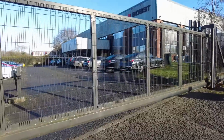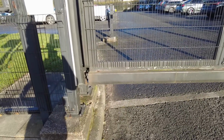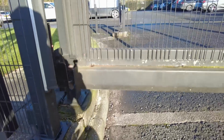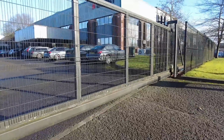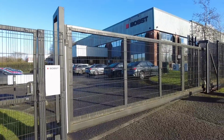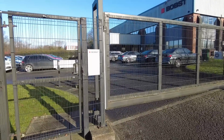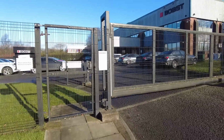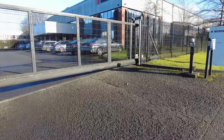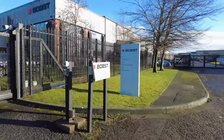Now this is a bit of a silly electric gate because I could easily climb under that. I mean, look at the gap there. I could easily shimmy under that and it wouldn't even be dangerous either. So yeah, you've got the main reception of Bobst in there, and the visitor parking too. Hang on a sec, this is probably their deliveries as well, this way, so there are two gates by the looks of it.